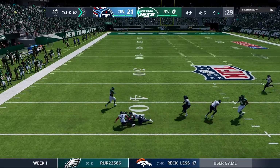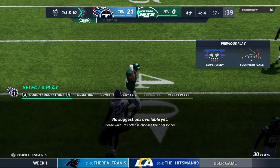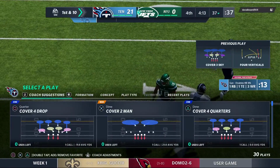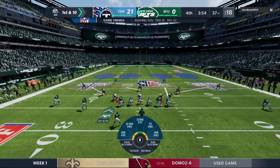A good start to the drive. Here's that's caught out on the left side. And way up past the 35 before he's taken down. A very solid gain of 27. One play has him to the 37 here for 1st and 10.